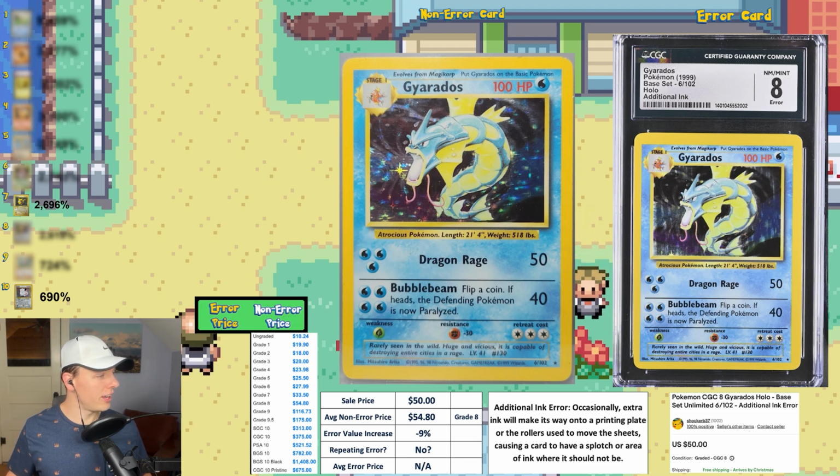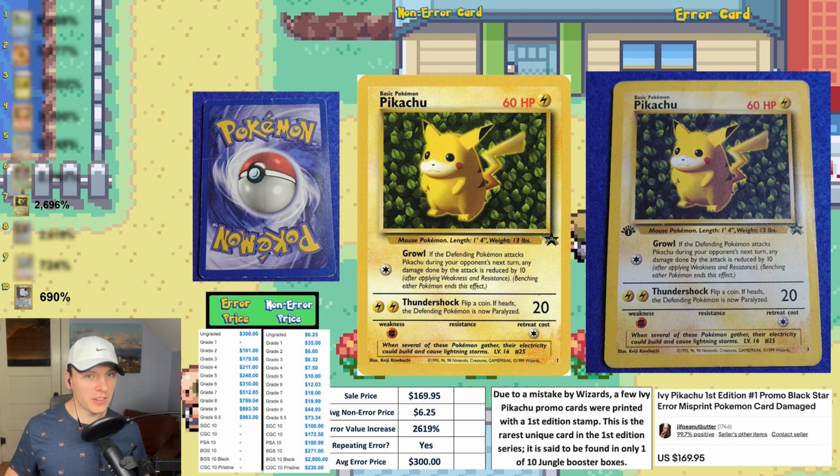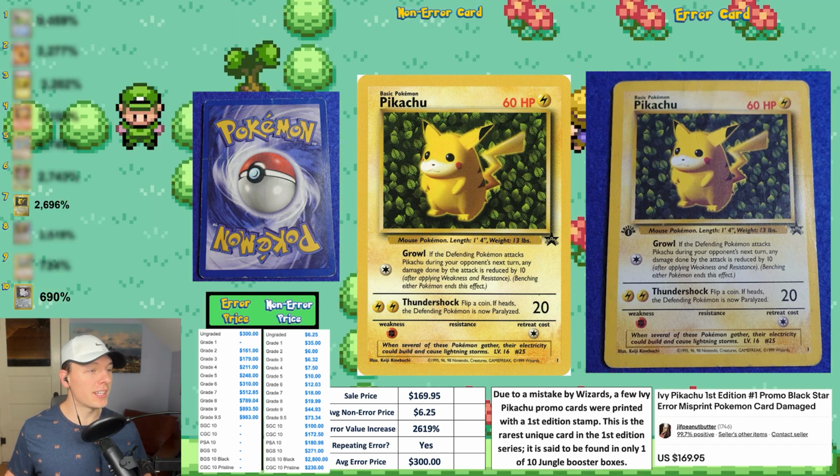That's what we're here for, right? All right, next up we have another Ivy Pikachu. Now here is an example. I didn't really talk about this too much, so no, I did a little bit. So Ivy Pikachu always sells for a lot. You can see the condition of the last card I talked about, the first card, was very, very good. It sold for $175. Now here we have a more experienced seller, and they listed it for $170 due to the condition of the card.